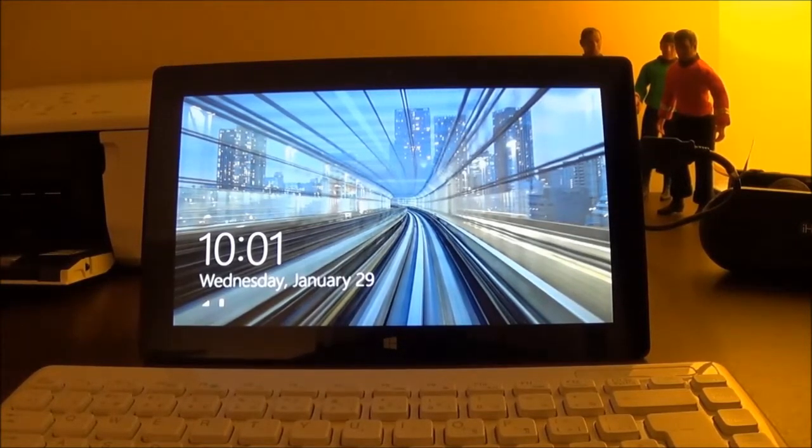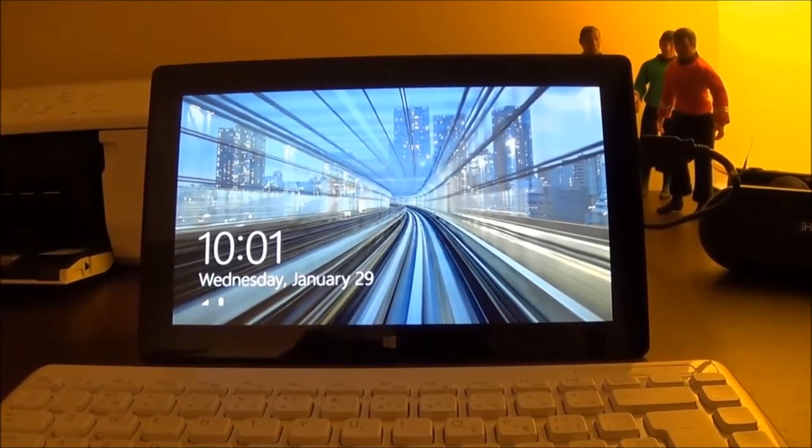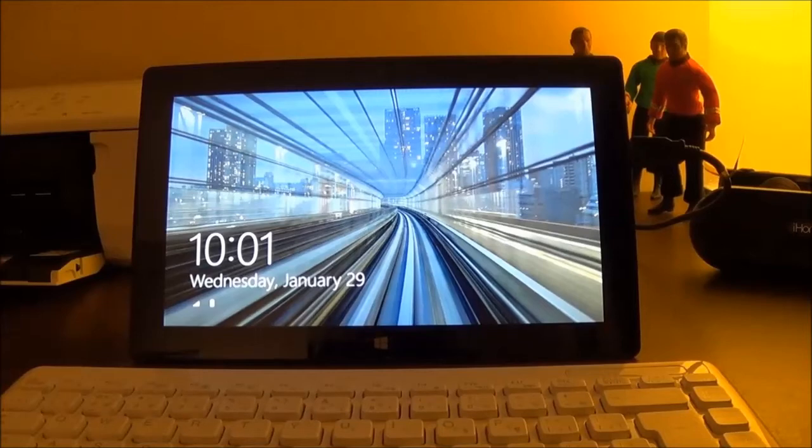And it has a fairly good built-in browser. Now, I know a lot of people don't like Internet Explorer, or maybe it's not their favorite browser. But if you're on a budget, this will fit the bill.